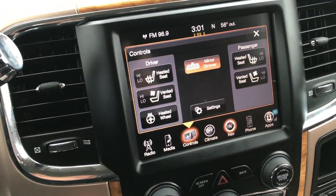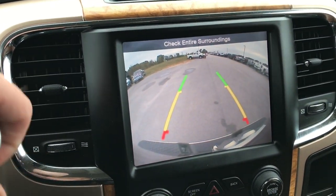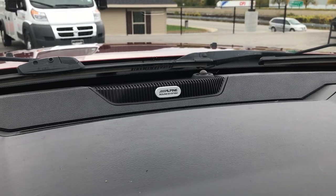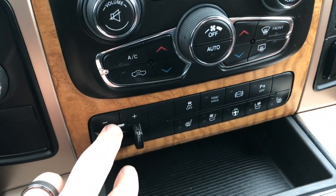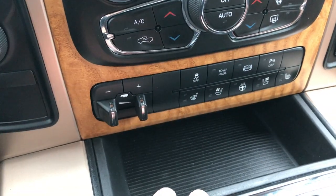You also have your heated and cooled seat buttons right there, as well as your heated steering wheel. This is where your backup camera shows up as well. You have your turn dial four-wheel drive, your six-speed Aisin transmission, Alpine sound system with the factory subwoofer in back, dual climate control, factory brake controller, more heated and cooled seat buttons, your factory exhaust brake, stability control, backup sensors, and then a tow haul mode.